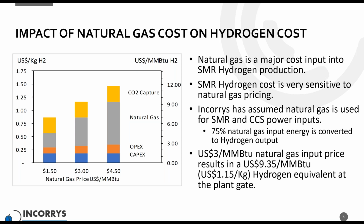Then we can start to think about what this is going to mean for the energy markets in North America. So as this chart shows, natural gas, the gray portion, really is a big component of the SMR process. OPEX, CAPEX changes slightly as we go to higher gas price levels, but really it's the gas input cost that is a big variable here. One of the reasons is, of course, when you take natural gas and try and make the hydrogen from it, you only get about 75% of that natural gas energy being converted to that hydrogen output. So you lose 25% through the fueling and the SMR conversion process.